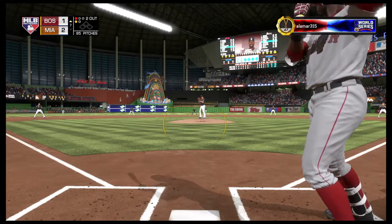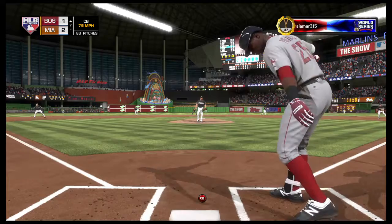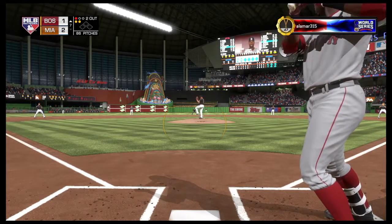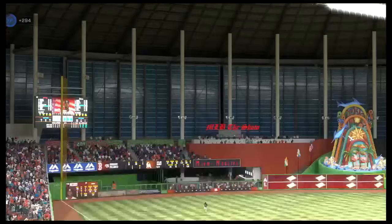1-1. And here's a pitch swung on and missed. 1-2 now. This is the time in the game you start thinking, hey, they might get better swings. Then you see a swing. A swing and a miss. That retires the side.